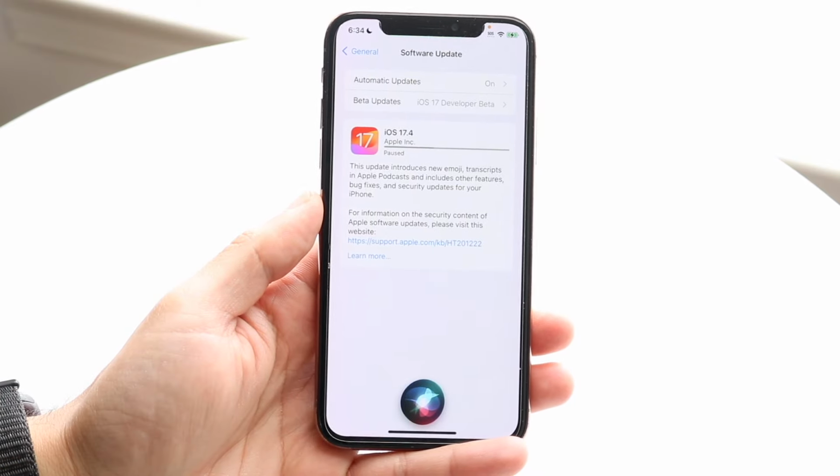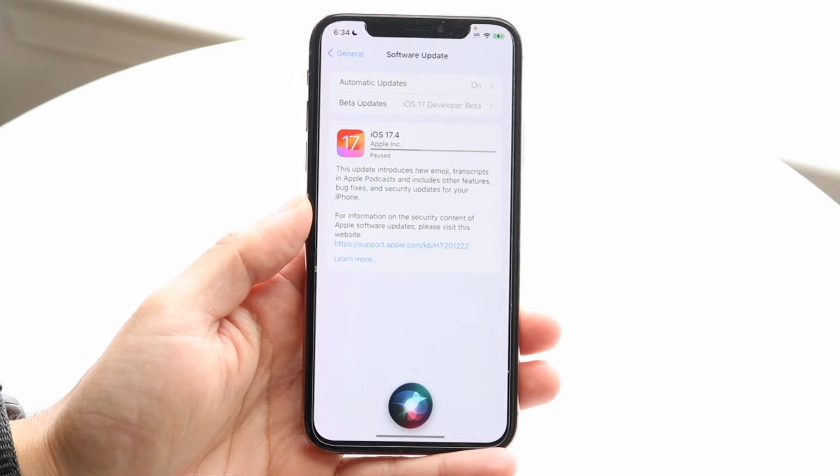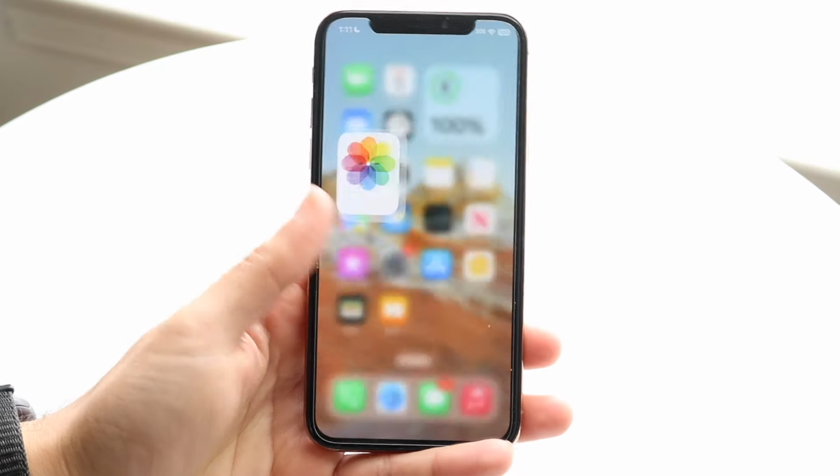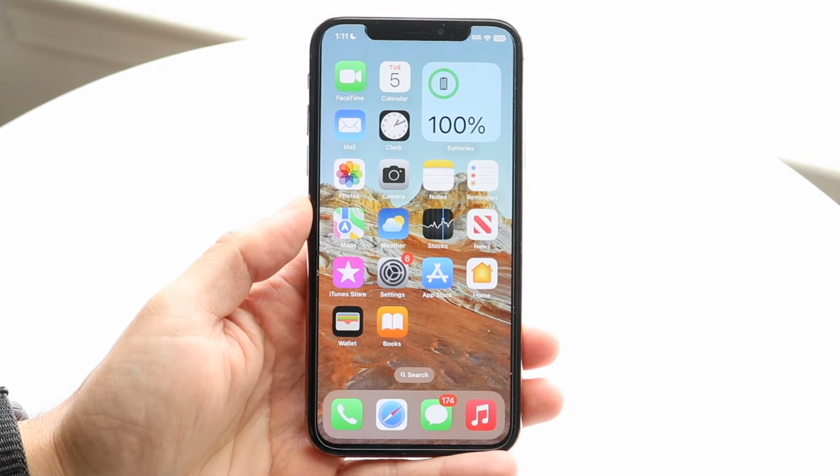I didn't get a chance to look at the actual size of this particular update at the time I installed it, but it was a pretty good size update because there are lots of things being added in this version of software.